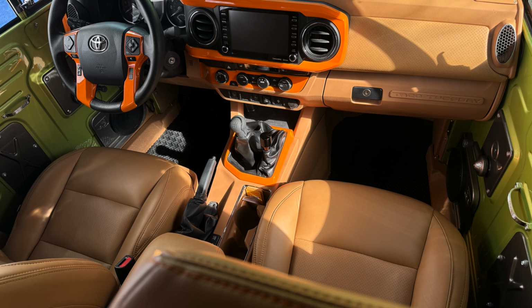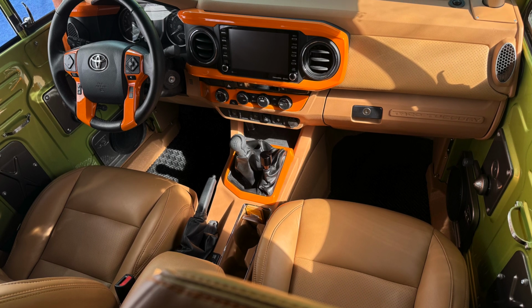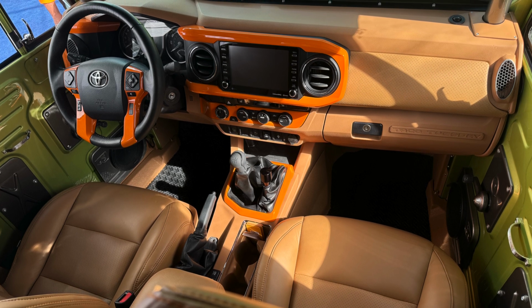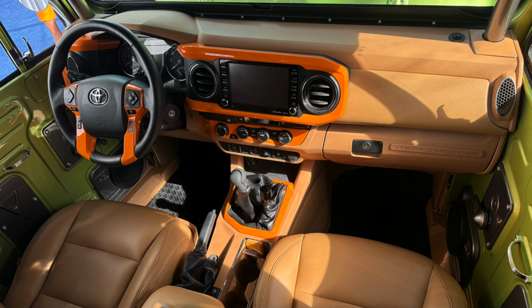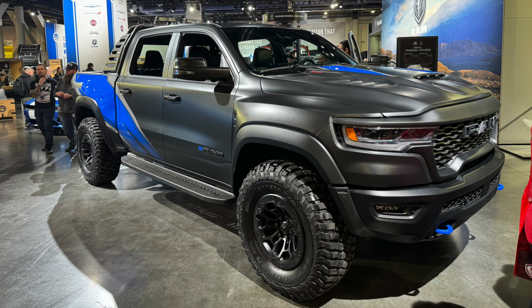The inside has Tacoma seats front and rear, all covered in catskin leather, and the dash had to be made 8 inches narrower to fit. Yes, that is a 6-speed manual transmission. All told, there's about 4,000 hours in this build, and it'd be around $400,000 if you wanted to make one for you. Next, let's look at full-size trucks.